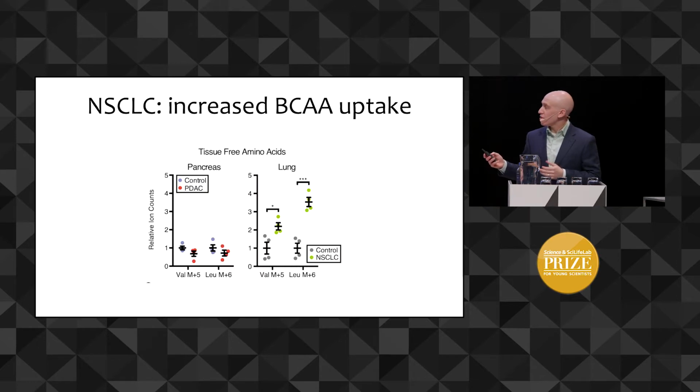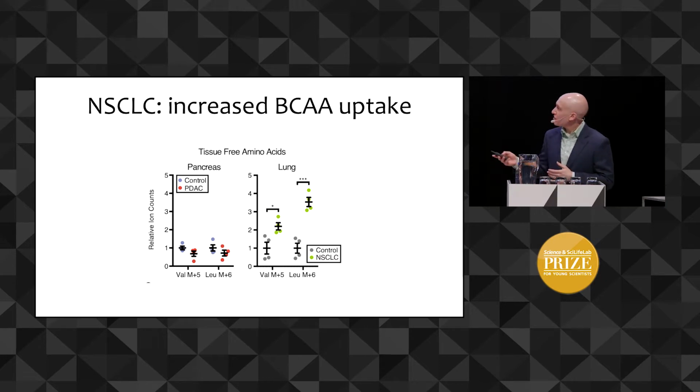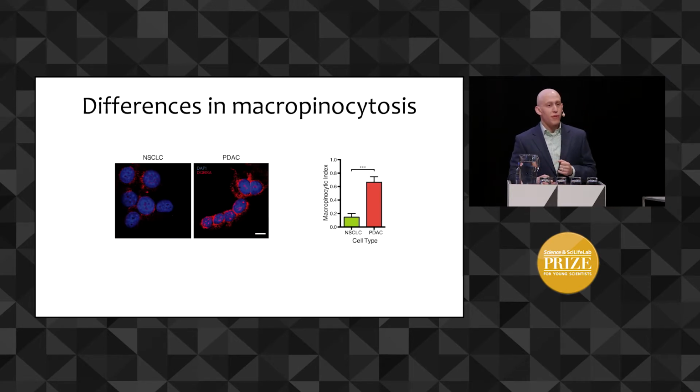So this creates a bit of a conundrum. Remember I told you on one of my first slides that the idea of cancer is to proliferate and to make new versions of itself. Now, pancreatic cancer is still cancer, and it has to obtain the amino acids necessary to make the new proteins for a new cell. And if it's not getting them through free amino acids, well, then how is it getting them? And the short answer is through this process called macropinocytosis.